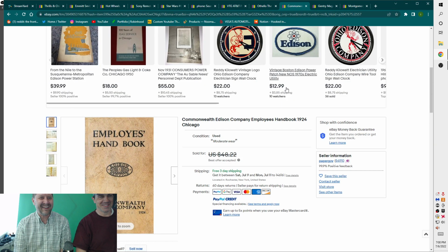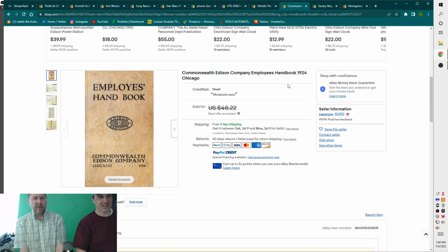Yeah. Next item we have up over here. The Commonwealth Edison Company Employees Handbook, 1924. I took $42 for it. I paid $1 for it out at a flea market. Commonwealth Edison stuff sells. But the other reason I put this up is we have a video coming up, or may have just recently posted, about education and how you're always learning.